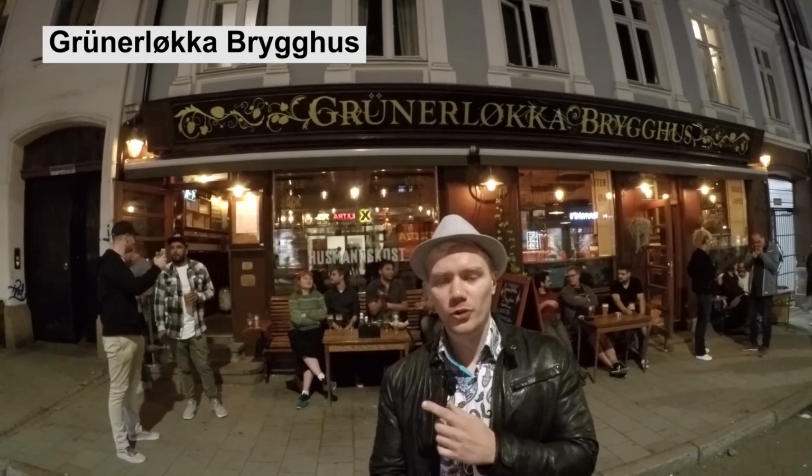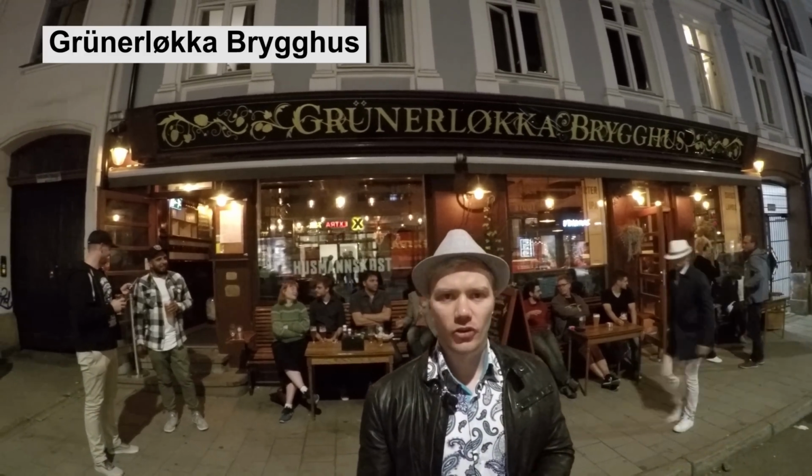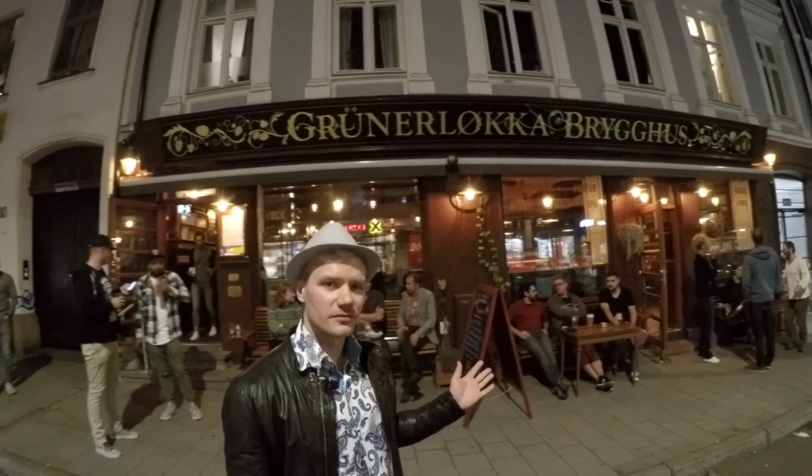This is Grünerløkka Brygghus. It's a micro brewery pub. They have 21 beers on tap, and 13 of them are brewed at a location nearby here on Grünerløkka.